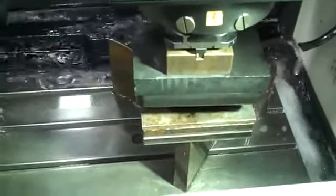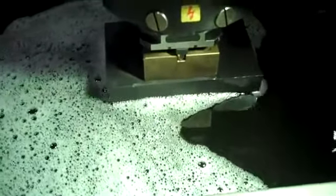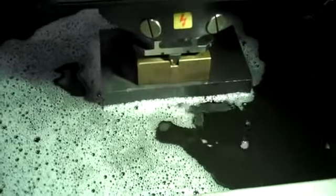Okay, now we're going to do a spark test. We'll raise the tank up to position. You'll see the Z-axis rotation. See the discharging and the smoke.